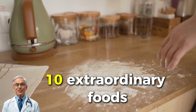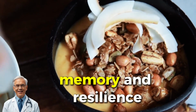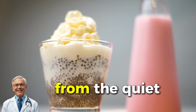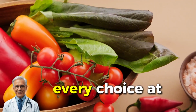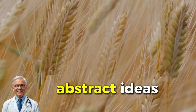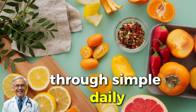We have explored 10 extraordinary foods, each carrying not only the science of collagen, but also the stories of tradition, memory, and resilience. From the crisp skin of chicken thighs to the tender bones of canned salmon, from the quiet strength of beef tendons to the sweetness of a roasted sweet potato, every choice at the table can become a choice for freedom, comfort, and strength. These are not abstract ideas, they are living truths proven in research and reflected in the lives of real people who discovered renewal through simple daily habits.